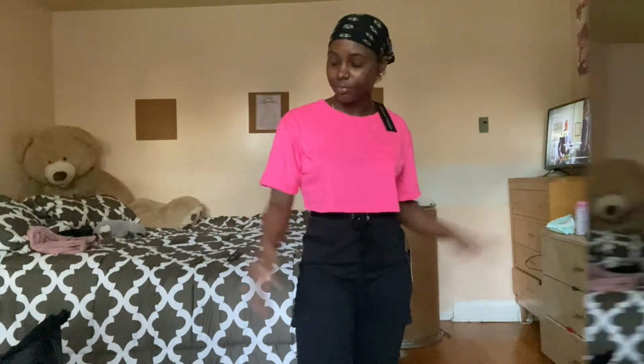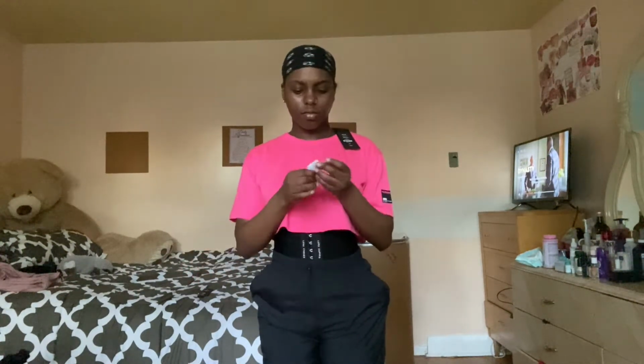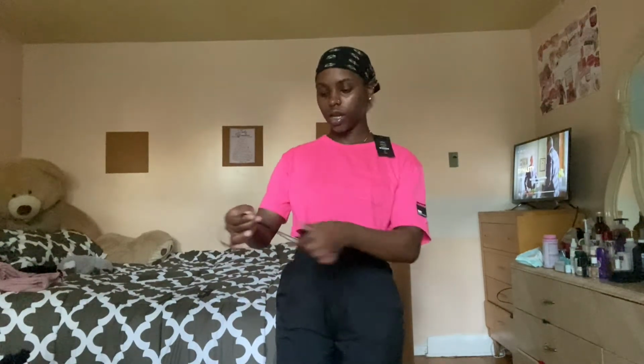So guys, this one right here is like a windbreaker type of pants, and I had one before from Fashion Nova, but the thing is, I can't find it. So I had to get another one. This time I got it in black. It's not from Fashion Nova, but I mean, it's similar to the one I got from Fashion Nova. So this right here is to tighten it or whatever, which I will be using. And then there's the point.